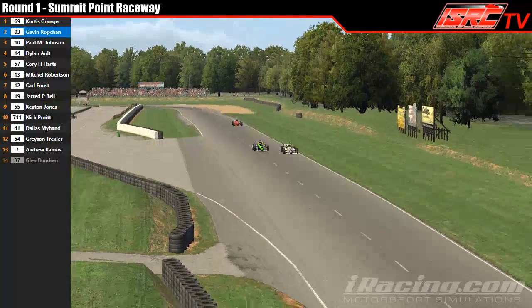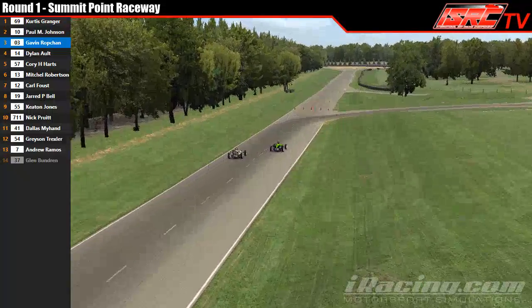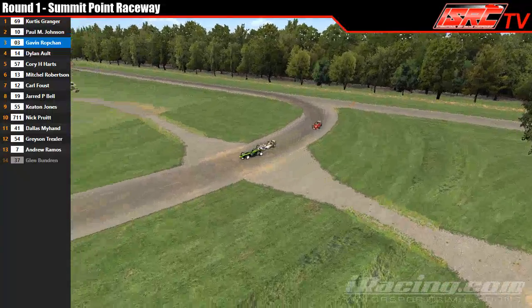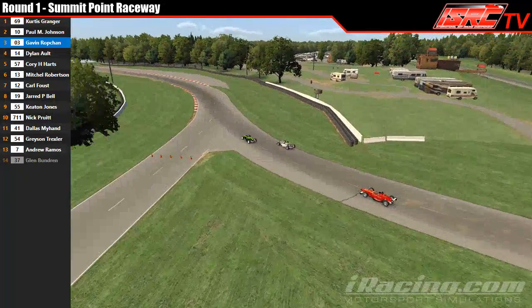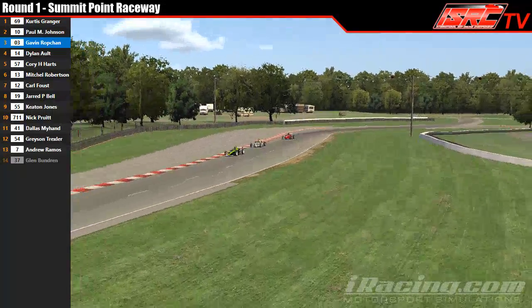He's going to dive to the inside. He's going to be side by side heading down into turn number 1. Late braking maneuver. Will he make it stick? He will. And oh, I think they might have made contact there, but that brings Dylan Alt right into this. We got a 3-car battle for second place.